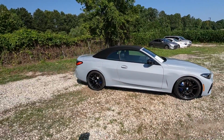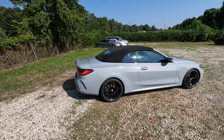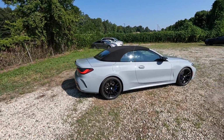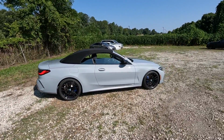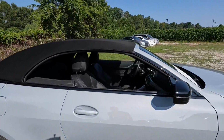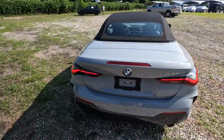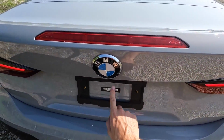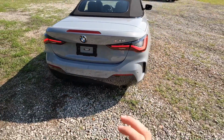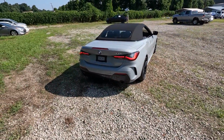And then we have the convertible, of course, the top is up at the moment. We will lower the top in just a little bit so that way you can see what it looks like. But with the unlock button, I just wanted to try that real quick. The windows will lower, but as we work our way to the rear, LED lights, we have the third brake light, BMW badge with the integrated backup camera, all the sensors. There's some dark gray trim and gloss black in that diffuser.